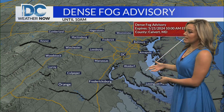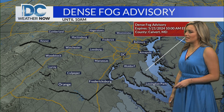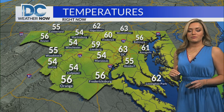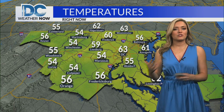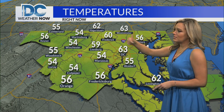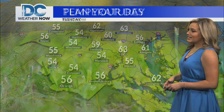So we do have a dense fog advisory. That's just across southernmost parts of Maryland, so Calvert as well as St. Mary's County. That goes until 10 o'clock this morning. We're expecting to see those visibilities dropping to about a quarter of a mile or less at times. Temperatures right now 50s to low 60s across the region. Currently 63 in DC as you're stepping out, low 60s in Hagerstown. Also starting off in those lower 60s over towards Annapolis and Lexington Park.